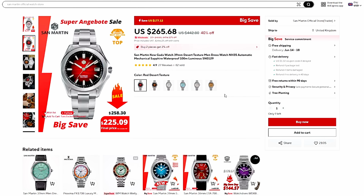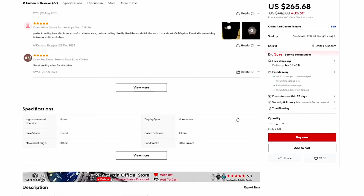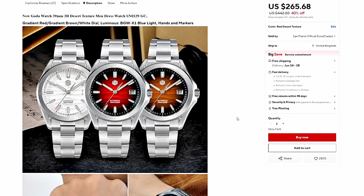Here's the other SN0129. This is the non-GMT version, the standard three-handed version, housing the NH35. And I love this particular version with the red dial fading to a much darker, if not black, dial towards the chapter ring. Again, NH35 powered watch. This is just gorgeous, this one.